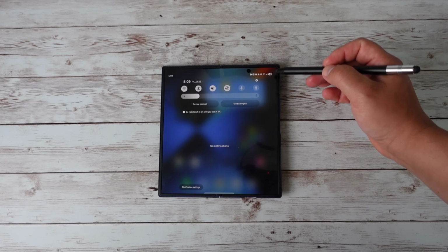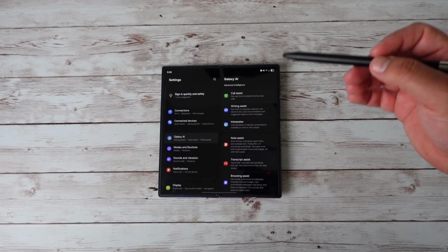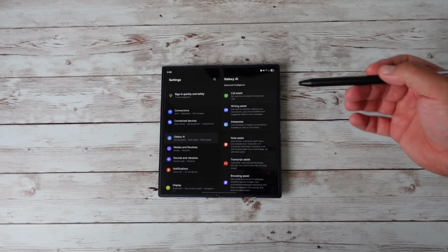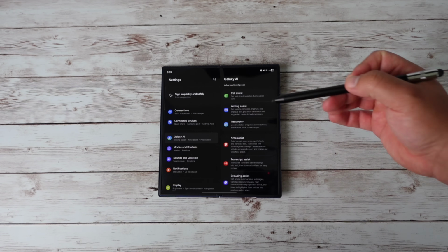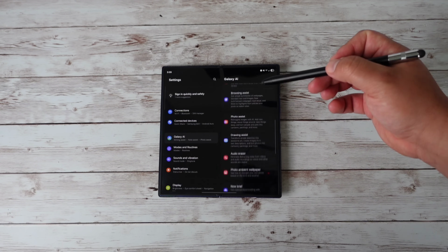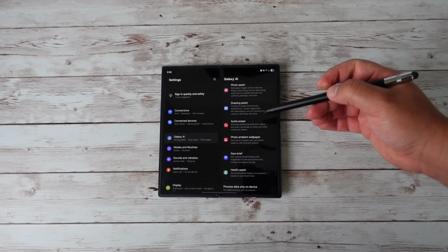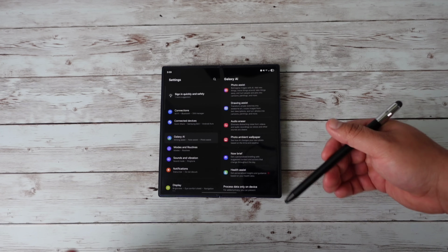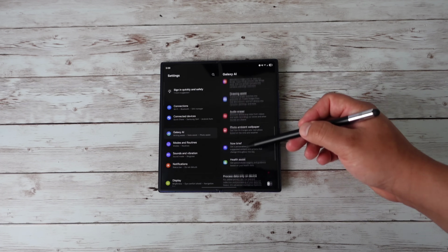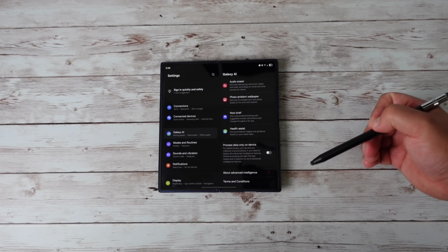But let's go into the AI settings first so we can see what Samsung has to offer here with the Z Fold 7. So as you can see here is a lot of the AI features that are offered on this device. We got call assist, writing assist, interpreter, which definitely comes in handy and is something I use every once in a while. We got note assist, transcript assist, browsing assist, photo assist, drawing assist, audio eraser, another useful one. So if you're taking a video and you got a lot of background noise, you can get rid of some of that background noise with audio eraser. We got photo ambient wallpaper, we got now brief and health assist. And then you got process data only on device. You can toggle that on or off.